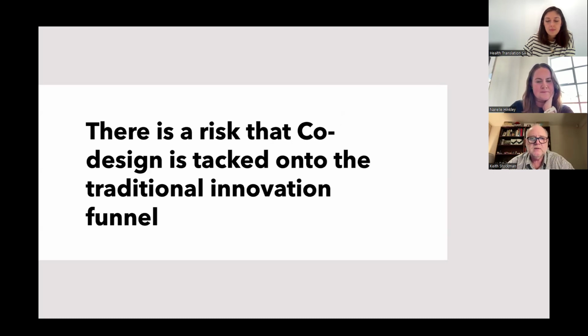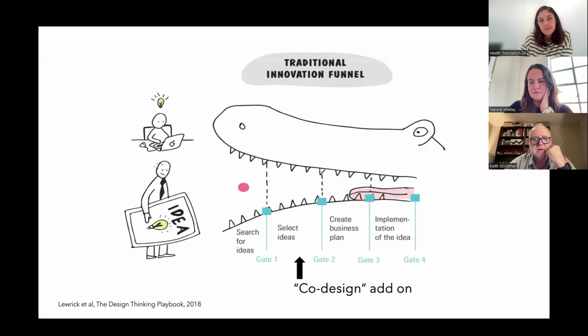So first of all, I think there is a risk that co-design gets tacked onto what some have referred to as the traditional innovation funnel. So what the heck is the traditional innovation funnel? Well, this is taken from Lyric, the references are down the bottom, but I just thought that the metaphor of an alligator was great because a lot of good ideas have been eaten by alligators. But ideas are beautiful things. You know, I've got a scientific background. I love ideas. I just want to get them out there and see what happens.